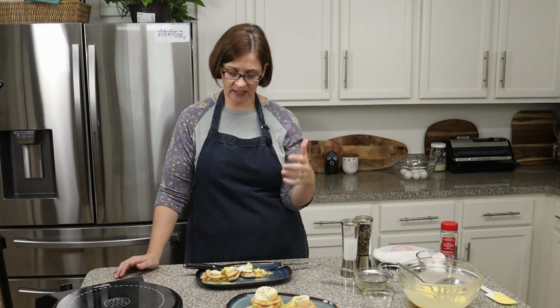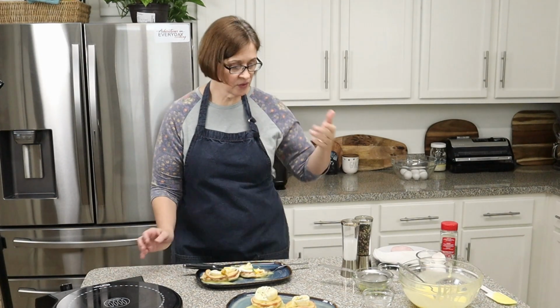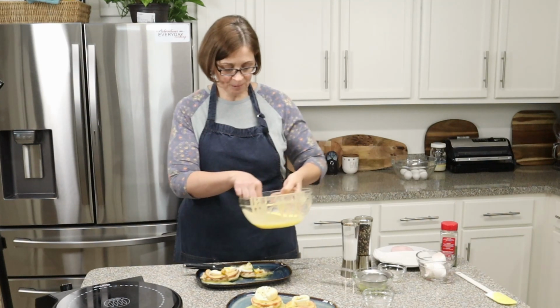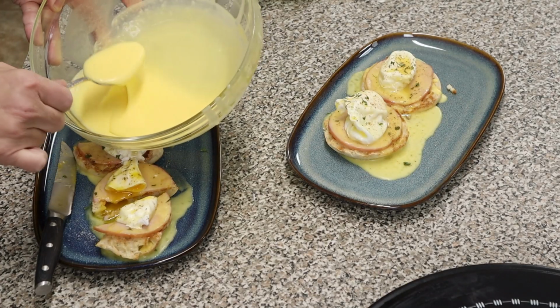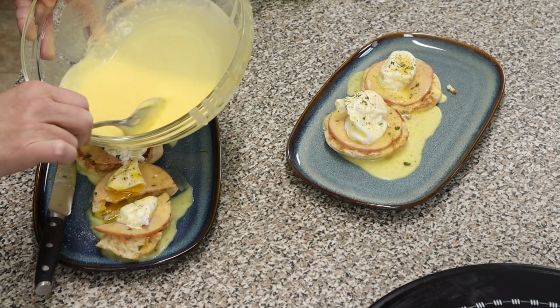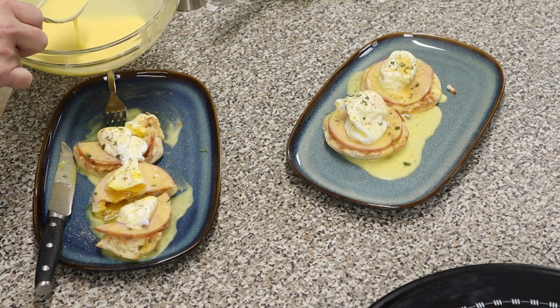So you can definitely taste the lemon in that Hollandaise, and it is so creamy and smooth. It is so divine. And the egg is so perfectly poached. Look at how creamy that hollandaise is. Oh my goodness, I can't believe I nailed it on the first time. I mean, I think I nailed it.